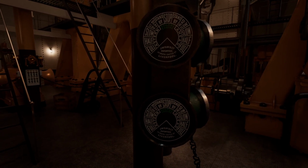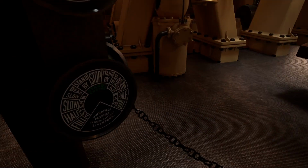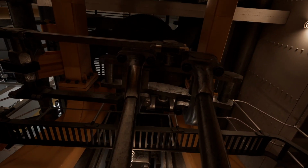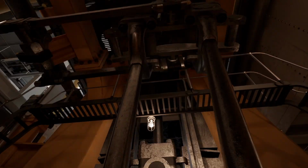So the bridge would send a command down here, and it would indicate on this panel, and then the engineers would make the engines do whatever they needed, and acknowledge the order from their end of that unit, sending a message back to the bridge: Yep, we got it. We got it covered. But this is the one side of the reciprocating engines. There's two. They're both basically cathedral-sized pieces of equipment, generating a lot of thrust.